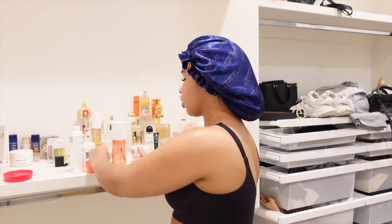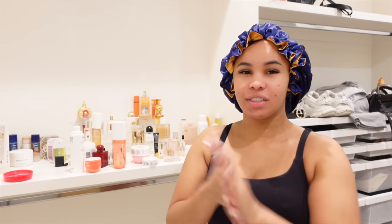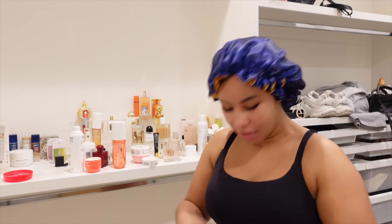But I think I still like the Rio Melrose better. I mean, it's just two different kind of vibes. Like that one is very intense, feminine, girly. It just smells different, but good. And then this is more like soft, vanilla. Just kind of going back to the basics.